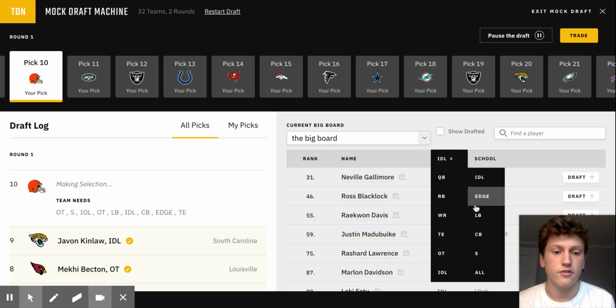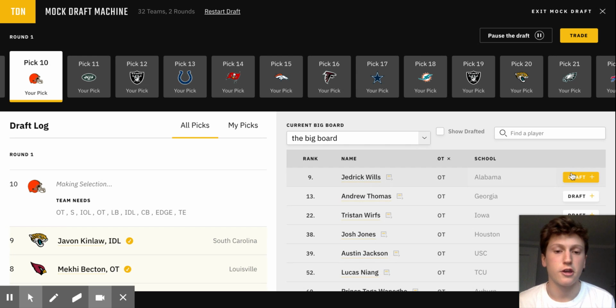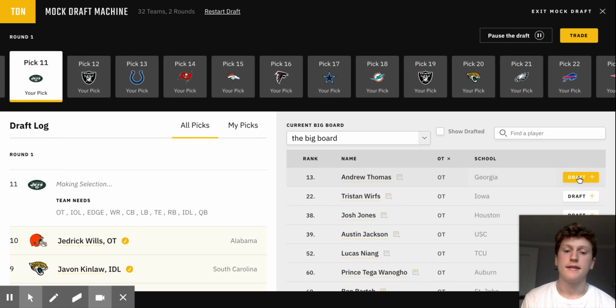At 10, it's pretty obvious what the Browns are going to do. They're going to go offensive tackle. It's just a matter of who. And these actually aren't my most recent rankings, but to me, I would put Tristan Wirfs over Andrew Thomas. But for right now, Jedrick Wills still is my number 2 tackle, and I feel like the Browns are going to take him. Wills is a solid tackle, can play either side of the ball.